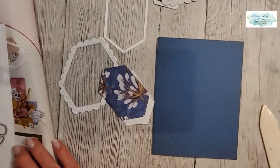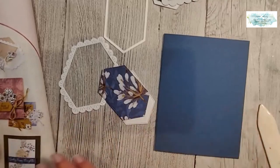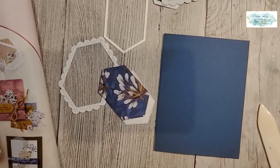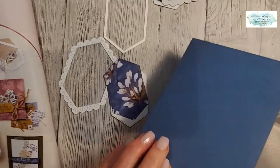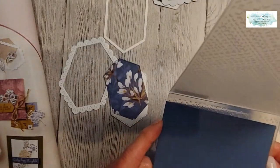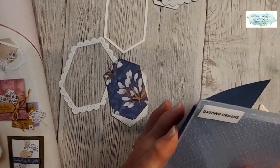Okay, so the first thing I want to show you is we're going to emboss this. Now, where's my embossing folder? Right here. Now, this is a card front. So when you emboss the card front, we don't have any other choice but to put it in like this. Okay. And then we're going to put it in like this.